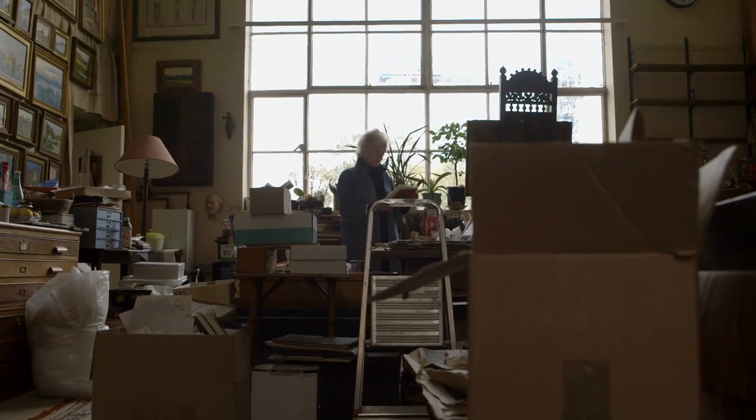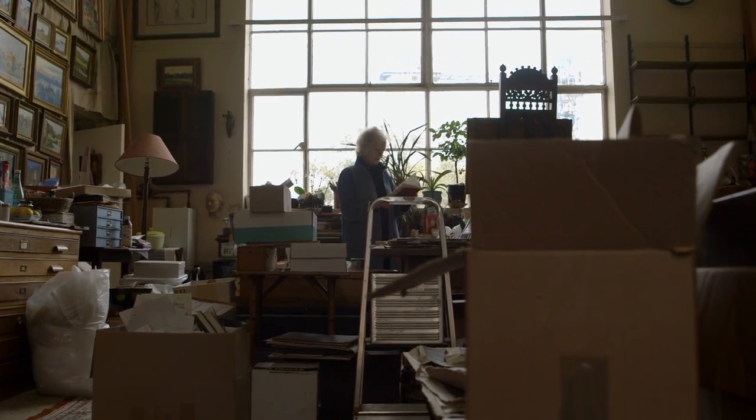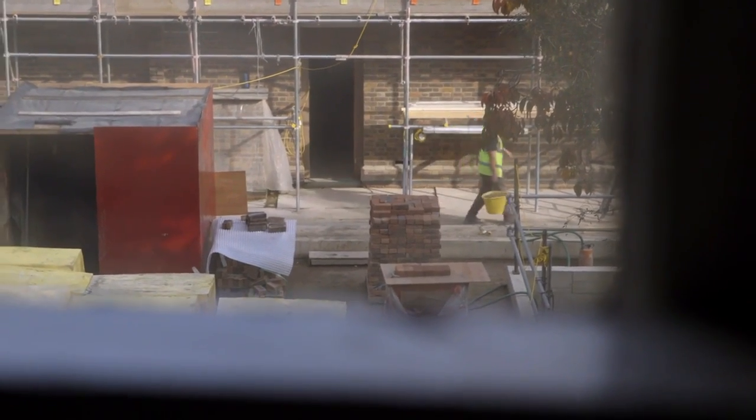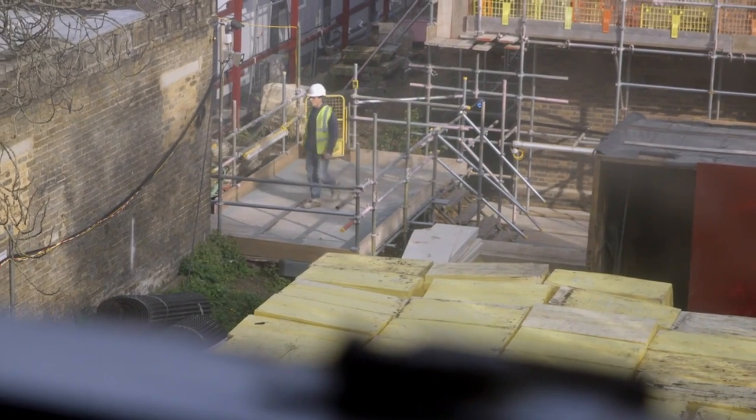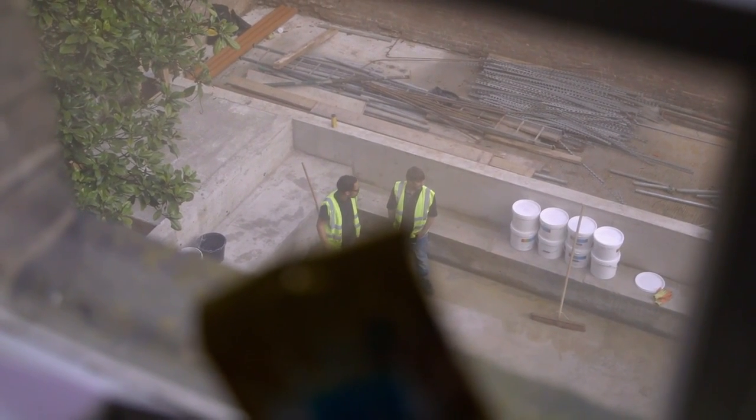For the old guard in Chelsea, the ways of the international super rich are all a bit bemusing. They're digging under the garden. They're going to put it back on top, I gather. The basement, I think, is going to be a sort of media room. I don't know, just sort of underground living, exercising, I expect. Gyms, isn't that what people want nowadays?